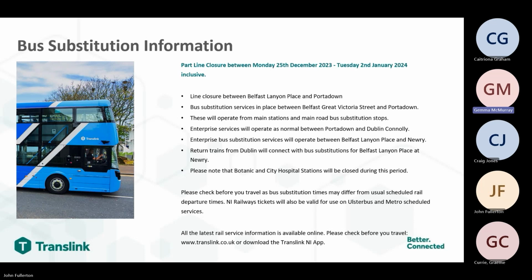Enterprise services will operate as normal between Portadown and Dublin Connolly, and Enterprise bus substitution services will operate between Belfast Lanyon Place and Newry. Return trains from Dublin will connect with bus substitution for Lanyon Place at Newry. And please note that Botanic and City Hospital stations will be closed during this period.